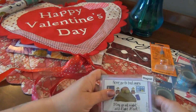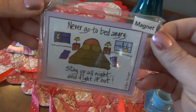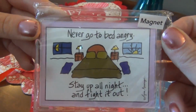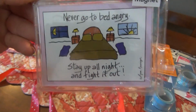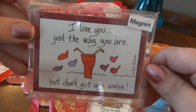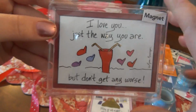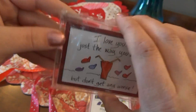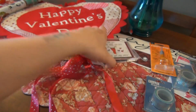And I found some magnets, which I absolutely did not need, but they were just so perfect, I had to get them. They were $1. This one says, never go to bed angry, stay up all night and fight it out. That's funny, right? And then this one, I think this one's my favorite. I love you just the way you are, but don't get any worse. That is great. Oh, that's great. I really like that one.